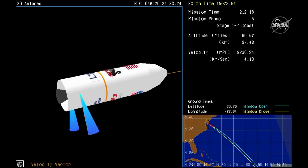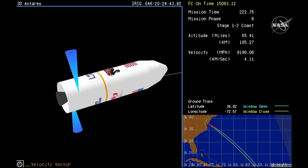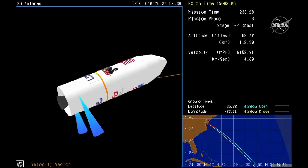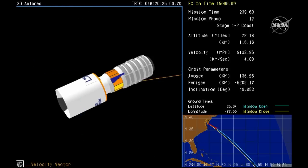Upper ACS enabled. Stage 1 SEP. Stage 1 separation confirmed. The next milestone is fairing separation, which will come in about 40 seconds. Altitude 100 kilometers. Roughly 15 seconds to stage 2 ignition. Fairing separation confirmed.